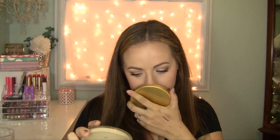But anyways, this was a really nice, rich, warm blend of caramel and nutmeg. It brings to mind the delightful memories of a long weekend in the country, you know? It was a good candle and it smelled nice and I did really like it.